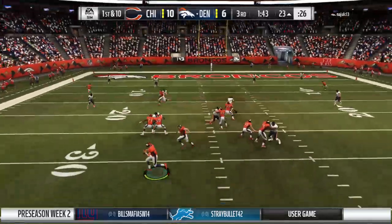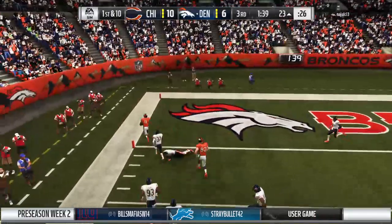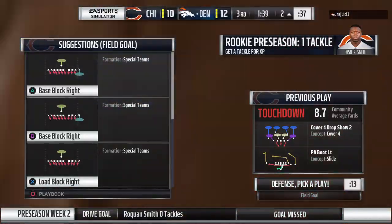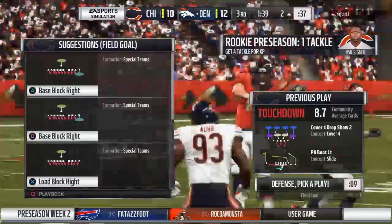They go play action now. Lynch rolling to his left. His throw caught at about the 5. And he'll take it into the end zone for a Denver score. In for the score. And the Broncos are in for 6.